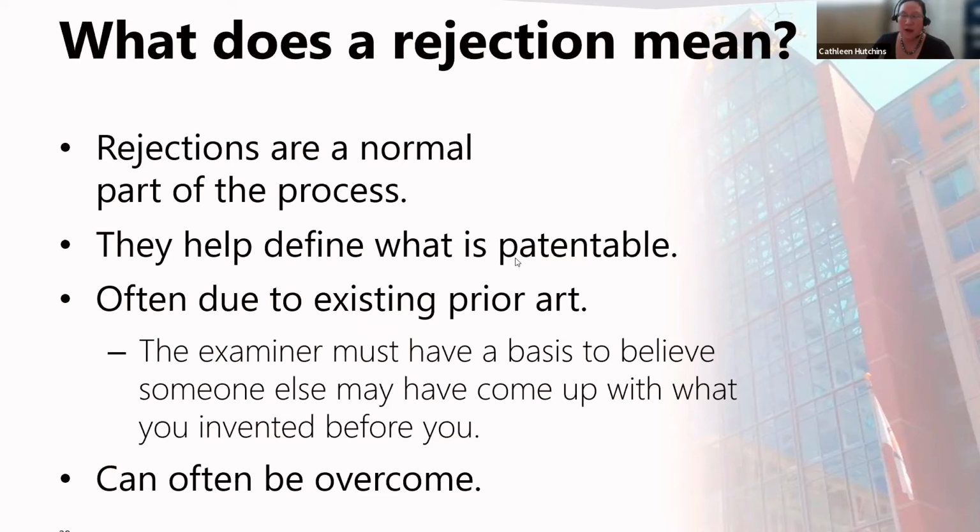It's often used because of existing prior art, because some part of your claimed invention, as it's claimed, remember I keep saying the word claimed, as is written in its description for the claim, has already been done. So we have to have a basis and we have to have proof to believe why someone else might have come up with your invention. We can't just say we feel like it's already there. We have to provide proof, and that's in reference to prior art. We usually supply the prior art, or it's a US patent or a pre-grant publication that should be easily able to be looked up. This can also often be overcome.